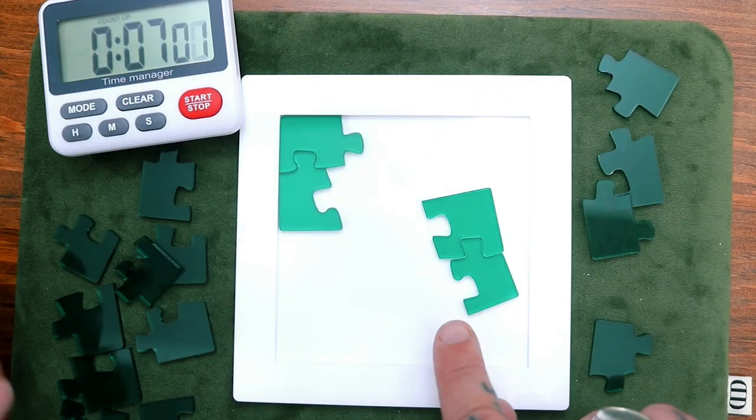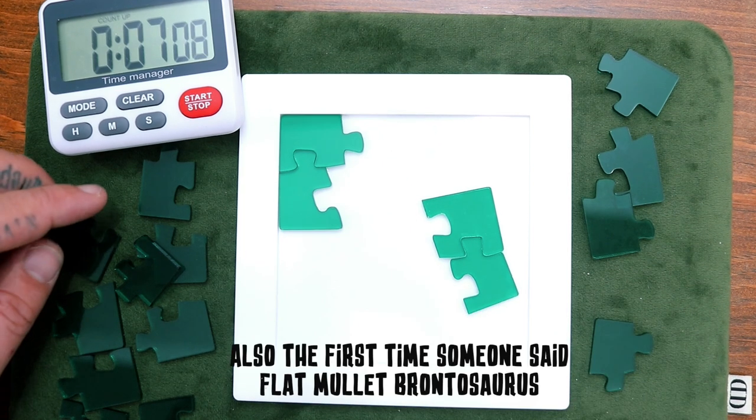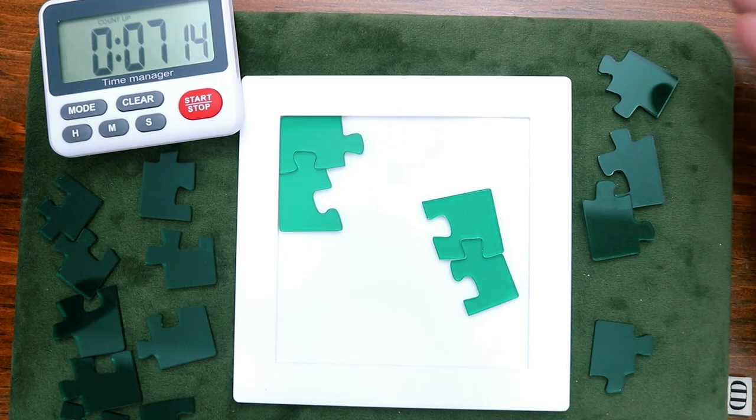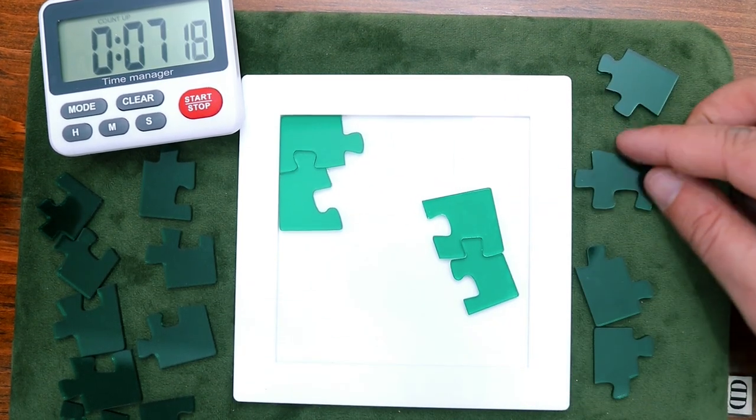Okay, so maybe we try this. Piece that looks like that. So like a flat mullet brontosaurus. Flat mullet brontosaurus. And by brontosaurus, these are my technical terms, okay? By brontosaurus, I mean it's got the round face, but it's flat in the back, so it's got like a mullet.